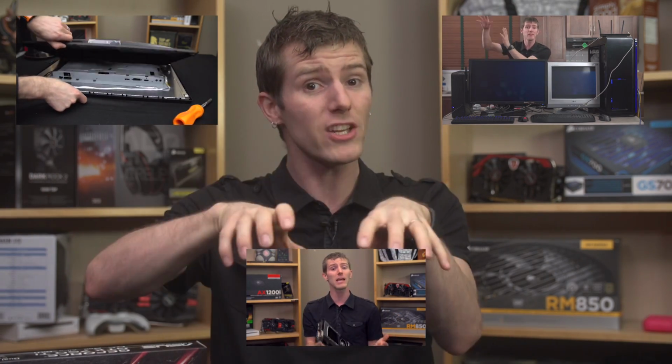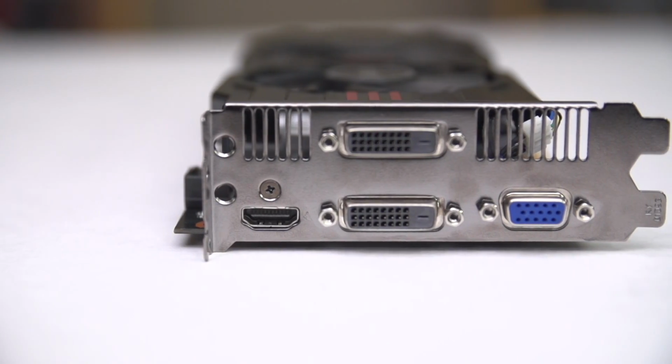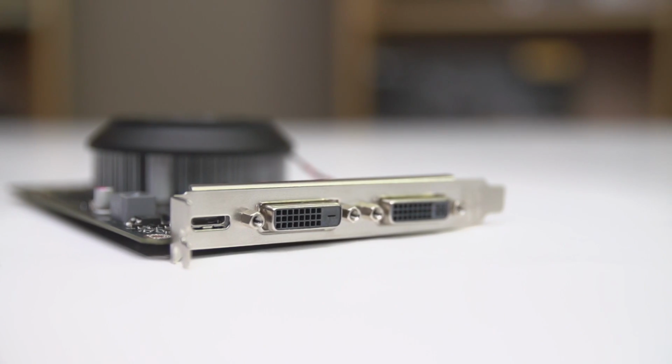One other interesting thing to note about G-Sync in particular, that technology, is that neither of the cards in our showcase today support it due to their lack of DisplayPort output. But don't worry, there will be 750 Ti cards that do.